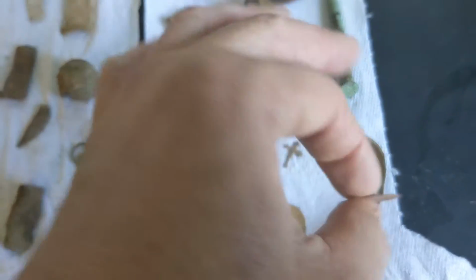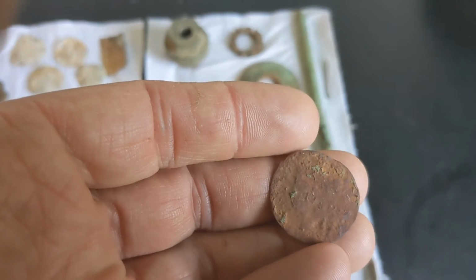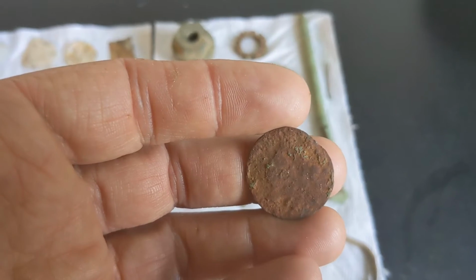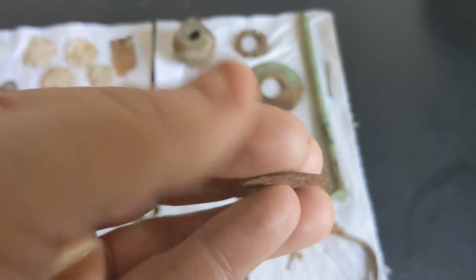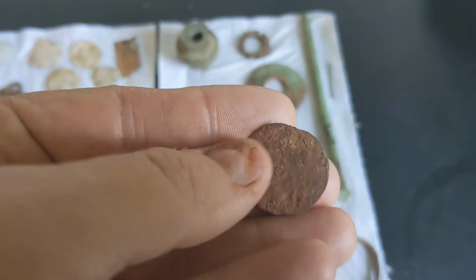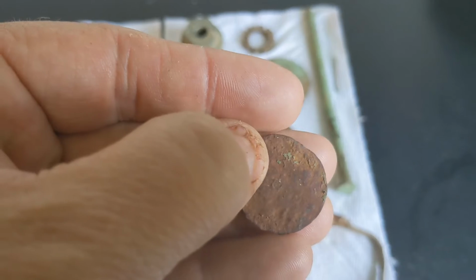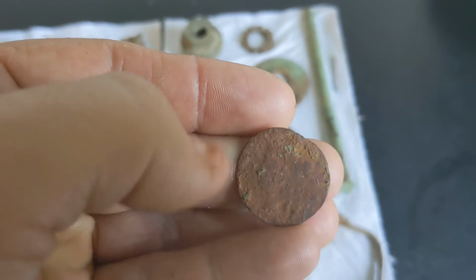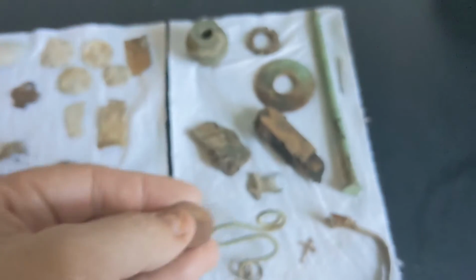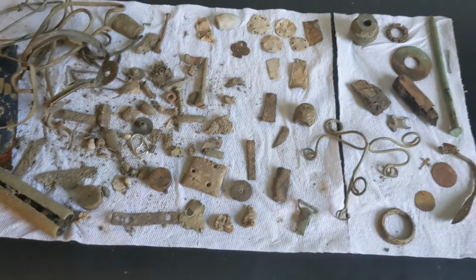Now this, I'm going to assume it's a King George II. Man, it's worked pretty hard. Almost nothing to see on the back. You can just make out the bust there, and then right up the top about 11 o'clock looks like an S, which would make sense for Georgius. So anyways, yeah, I'm excited to go back down there and see what else there is.